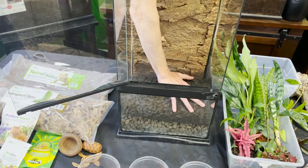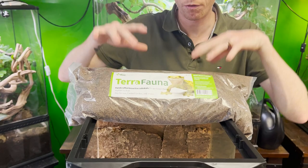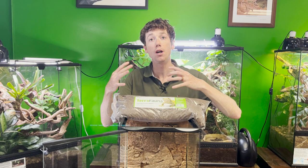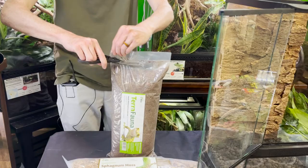Okay, so for the substrate, we're gonna use my Terra Fauna. So very similar to ABG. However, this is more of a dirt-based substrate. So what this is gonna do is retain a little bit more moisture, putting humidity back into your habitat throughout the day in waves, in the form of spikes, which is essentially what these animals are used to. So that's the route I'm gonna be going. But if you don't wanna go with the Fauna, you can use ABG. You just might be missing a little bit more to get those spikes that your animals require.